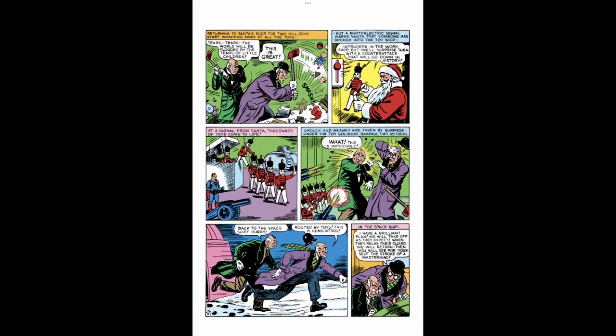This has a lot of charm for how aged the comic is, already like 80 years ago that this was first published. They've been foiled by Superman, unbeknownst to them. They've been foiled by Santa's elves, and now they've been foiled by Christmas toys. So they are not looking very good in their plots to foil Christmas. But they don't give up. No. They get to their ship. Instead of flying away, they're going to act like they fly away.